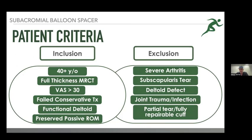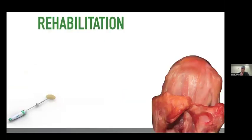We excluded patients that were greater than Hamada 2 with severe arthritis, those with subscapularis tears, and those with any tears that the surgeon deemed to require a repair or were irreparable. If they had deltoid deficiency, a joint trauma or infection, or if their tears were felt to be functionally repairable at the time of surgery.